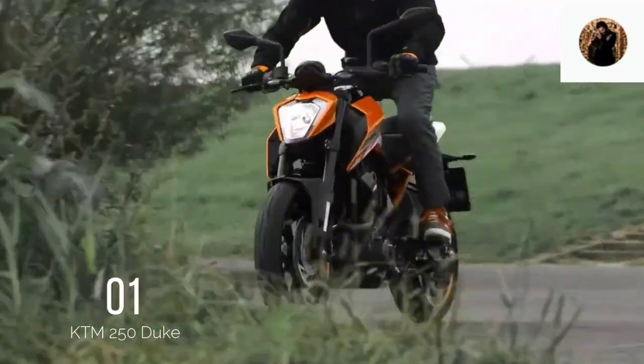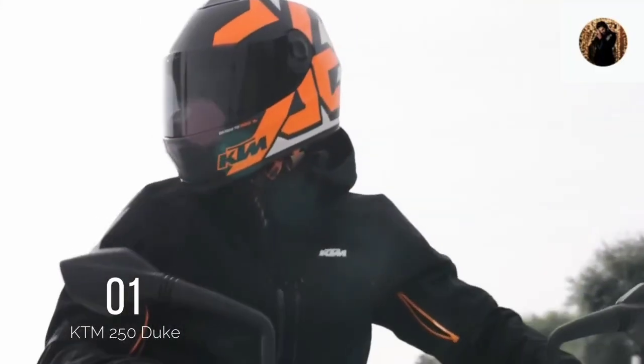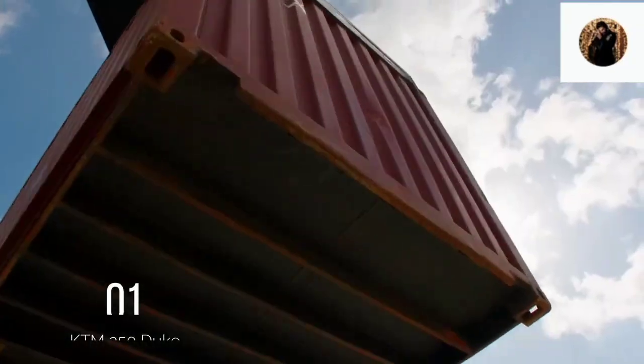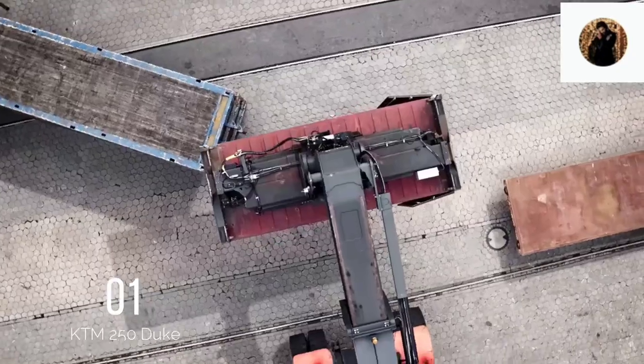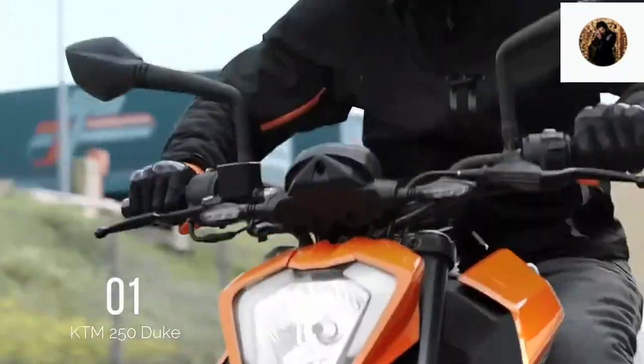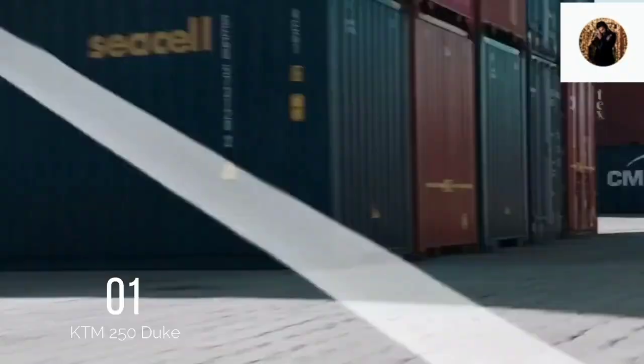Engine: 249.07 cc, liquid-cooled single-cylinder. Power: 30.57 bhp at 9,250 rpm. Torque: 25 Nm at 7,250 rpm. Weight: 162.8 kilograms. The 250 Duke stands out due to its pure, uncompromising street fighter attitude.